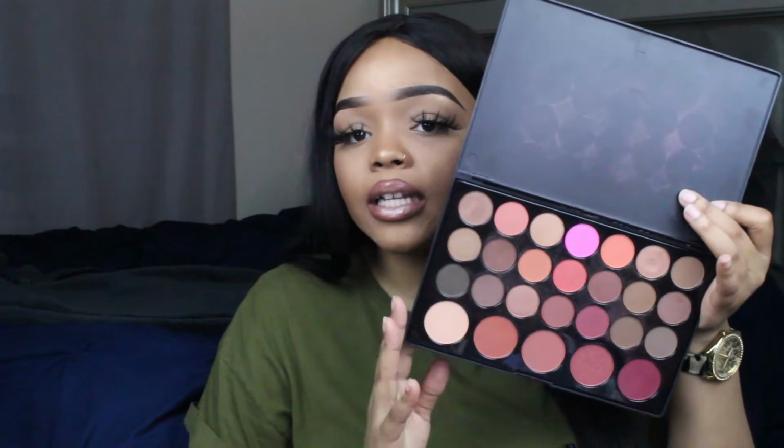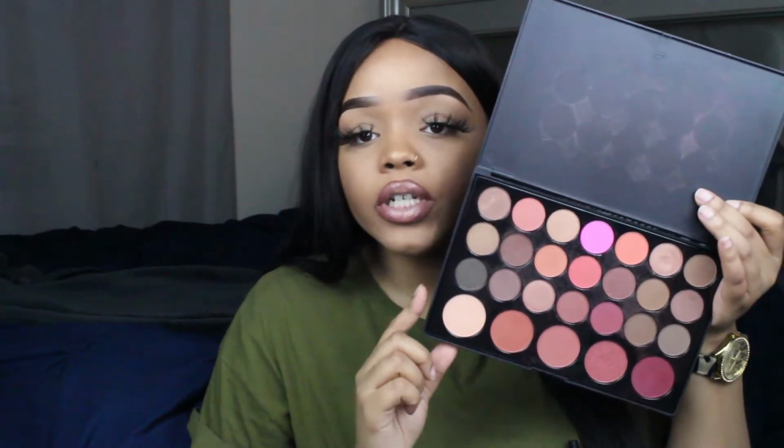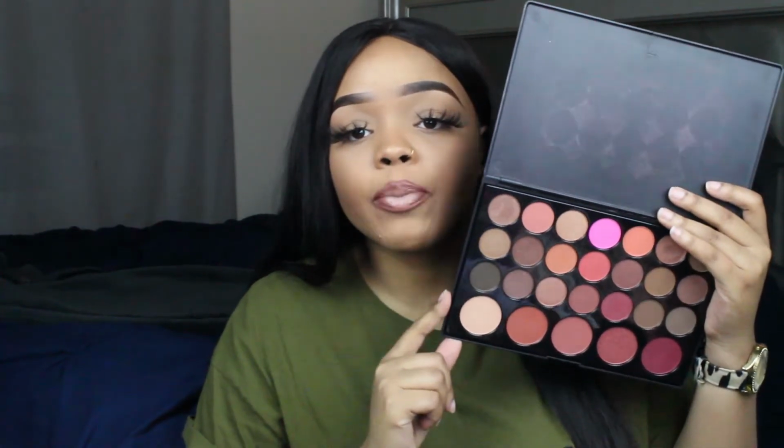Like this palette right here is the 26 color eyeshadow, blush and neutral palette, and I got this for $9 when they had it on sale a few months back. And I always suggest getting palettes that serve multiple purposes. Like with this palette, these are all blushes, so just like that, you have eyeshadows and you have blushes.